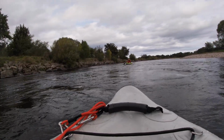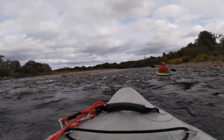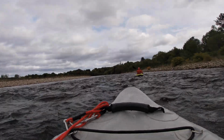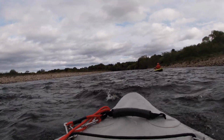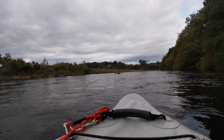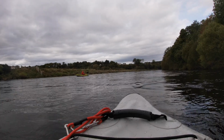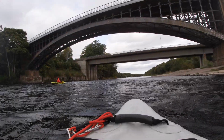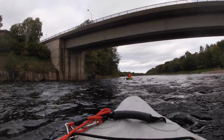Interesting. Covers. First sign of civilization, the viewer. Two bridges and four covers. Absolutely no wind up till now, we're just picking up a tailwind.